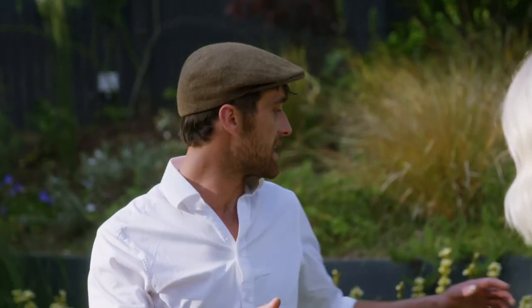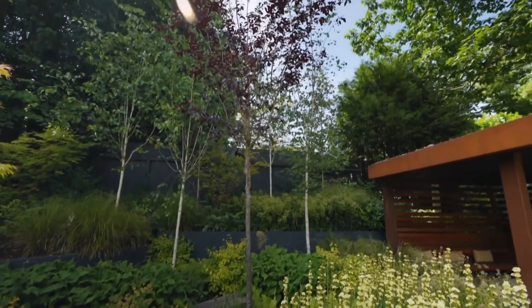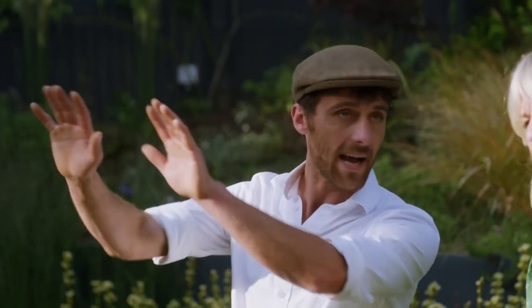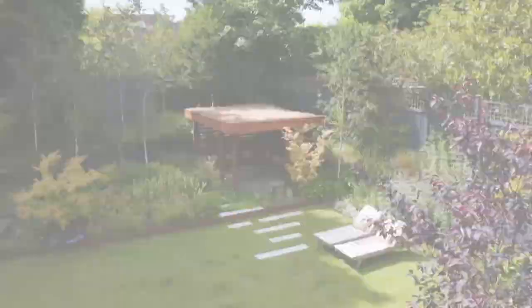And the planting in this area, again, is sublime. What they've done is reused plants which we've already seen in other areas of the garden, which carries on a theme. Yet over here, we've got a sort of almost woodlandy area to the back of the garden, which is offering privacy and a visual screen to the end of the garden.